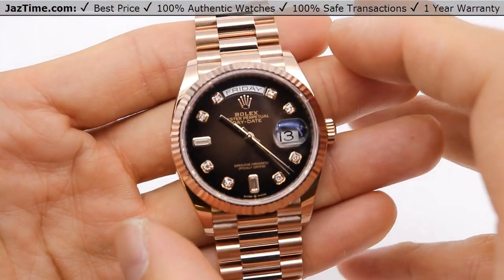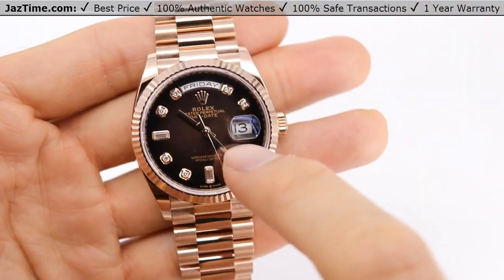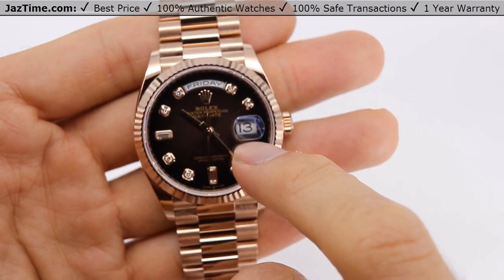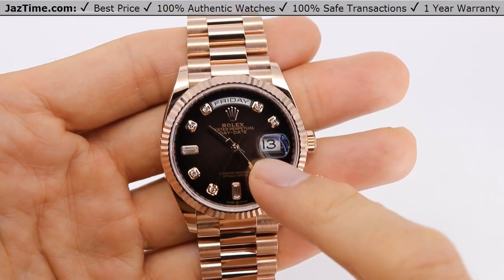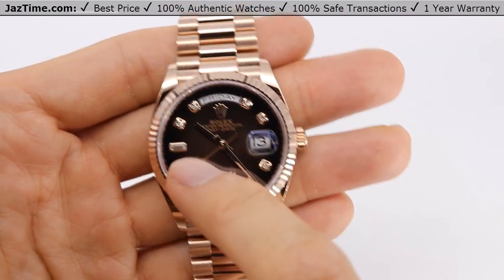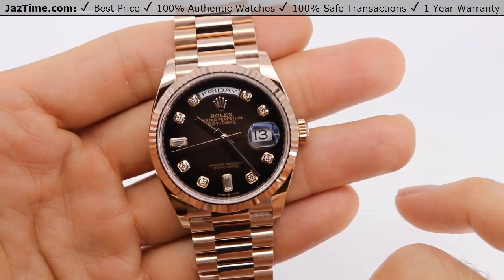Let's dive right in. This watch, as I said, is a Day Date. That means it has both the day, Monday through Sunday, and the date, 1 through 31. That's a step up from the basic Rolex Datejust, which only has the date. And this one has the day and the date, hence the name Day Date, also known as a President.